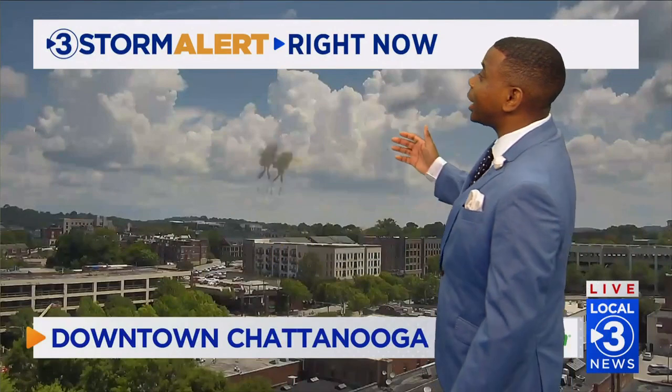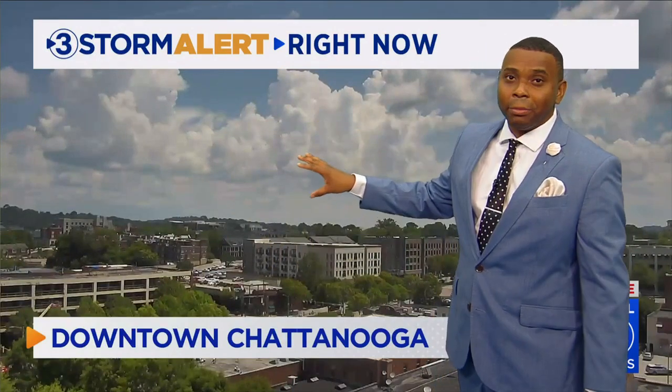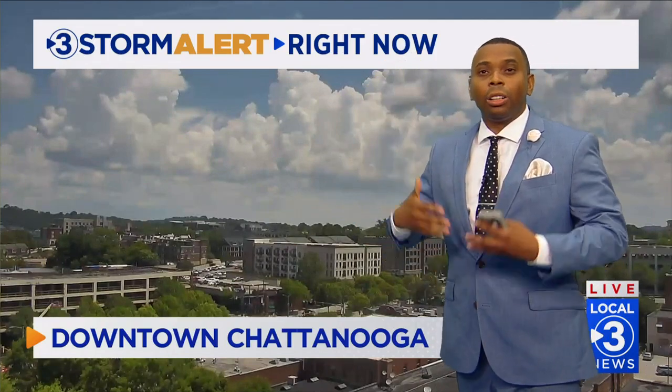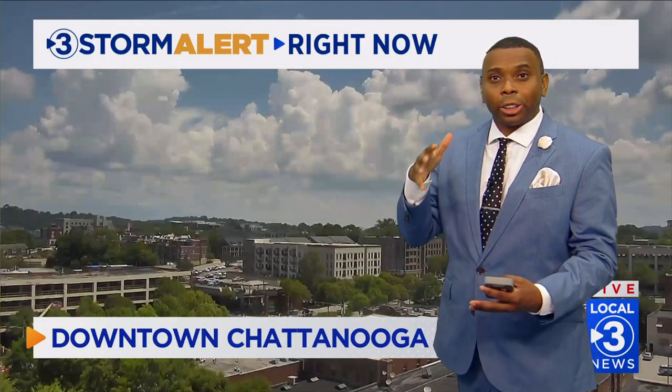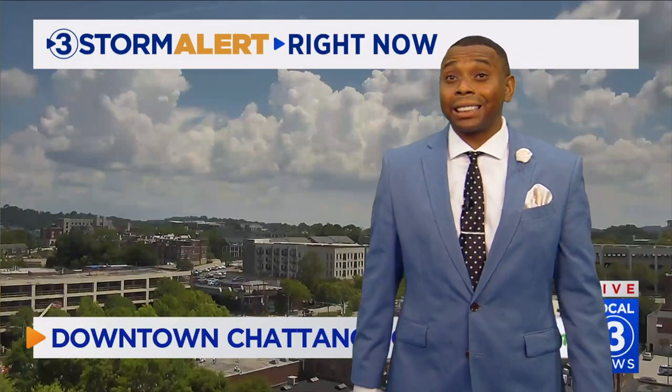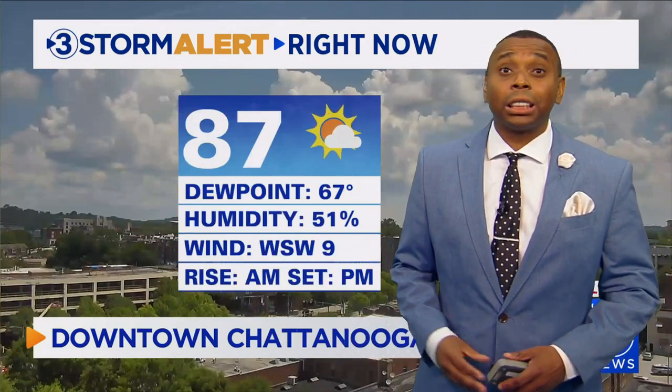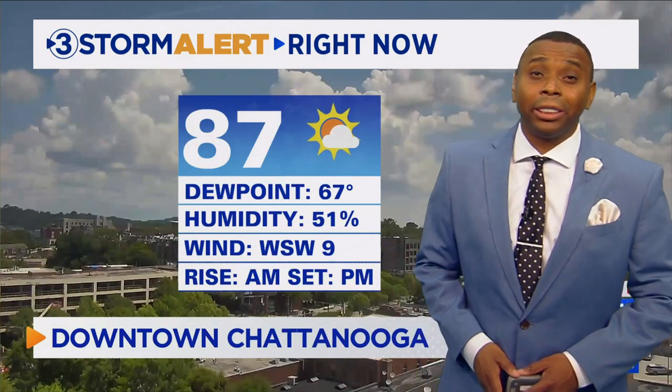We've got temperatures climbing into the 80s now with a mix of sun and clouds. But look at these clouds. Even in the past 10 minutes, you can see they continue to grow and get a little bit more depth. So this is a little more cloudiness and larger clouds than what we've seen the past couple of days, a sign that we have a little bit more moisture trying to sneak into the air. It's already 87 degrees out there.